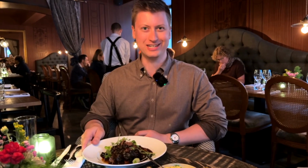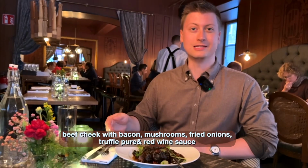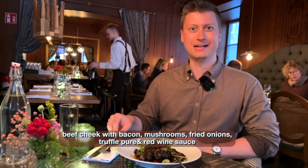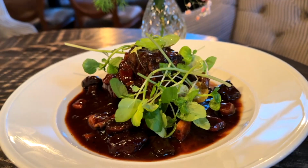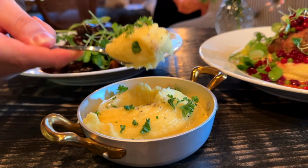For variety's sake, I will be trying this dish here. So it's oxkind, which means beef cheek. This is like a Bourgogne-style dish, so it's like beef bourguignon. It also comes with this mashed potatoes here, and it has truffles in it.